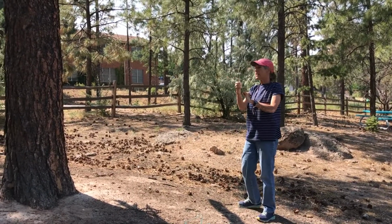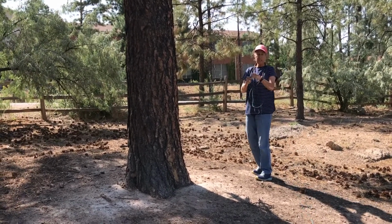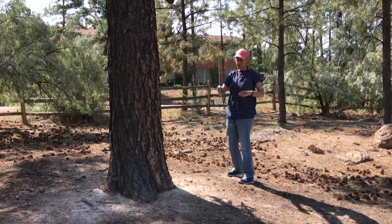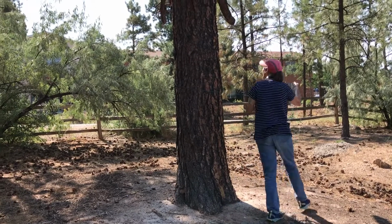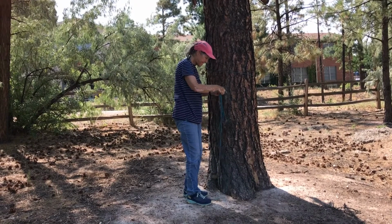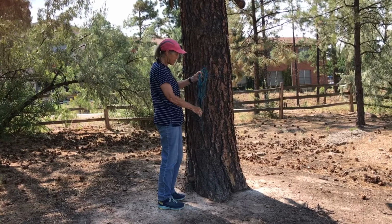A lot of times it's really great to tie it off to a lower limb, but we don't have one on this tree. So one of the things I do is just gather up the slack in the cord, and I'll start out by wrapping it around the tree a couple of times because that's a nice frictional hold for the cord. We'll go around the tree a couple of times. And then I'll tie it off here. You can use a taut line hitch or a number of different kinds of knots.